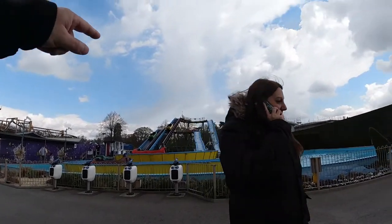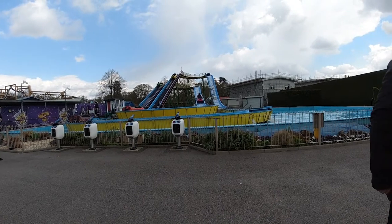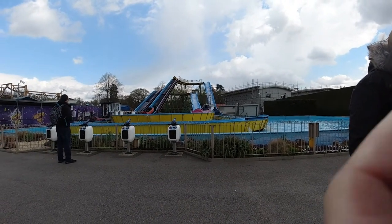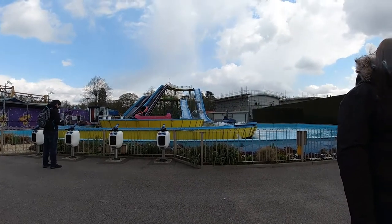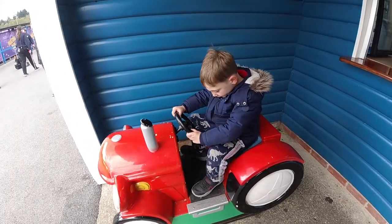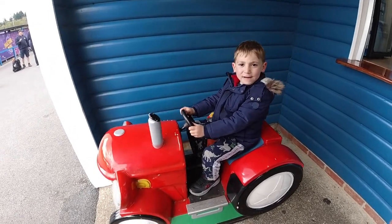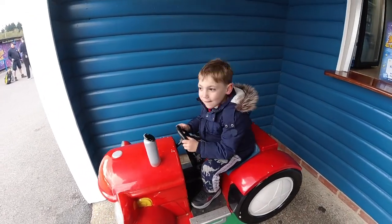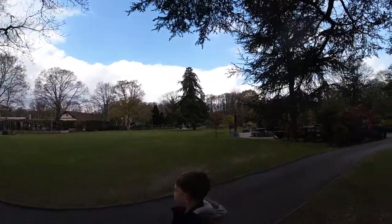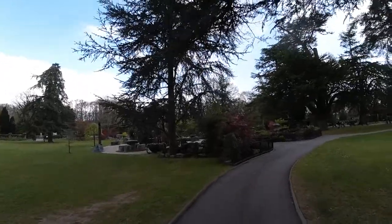Yeah, so we've just been on this water ride, double splash. Got a little bit wet. They're free, aren't they? Jump on and ride. Loads of these are all around the park. They have got a little aviary here with some birds in. Oh, it's a ride over there. I haven't done that one.